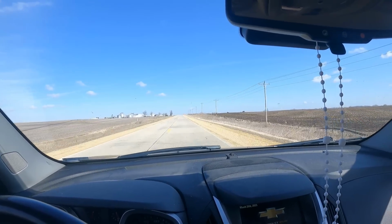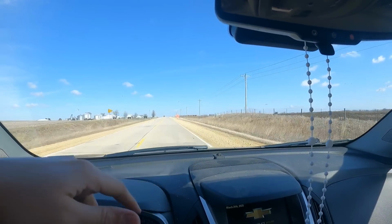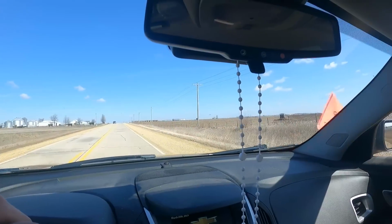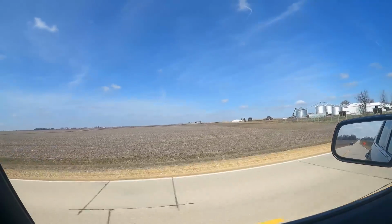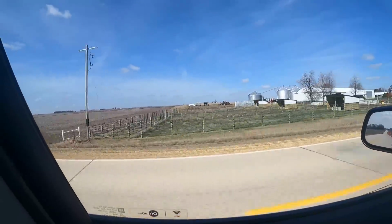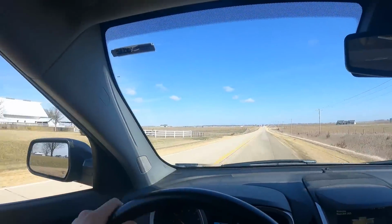Well, this is an operation. They're pumping on liquid manure here. Kind of see on that quad track there. And they're actually hauling it in on trucks right there. Huh. That's an operation.